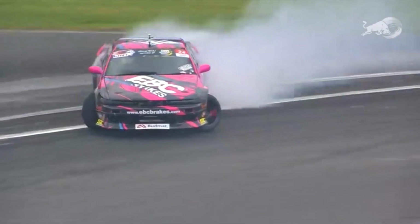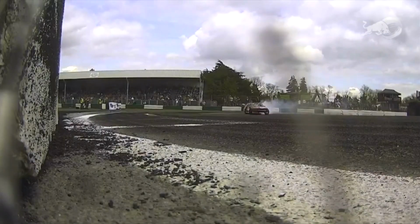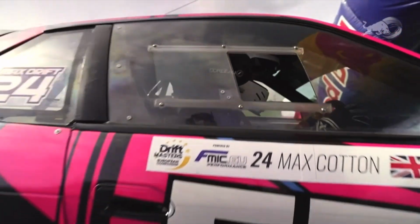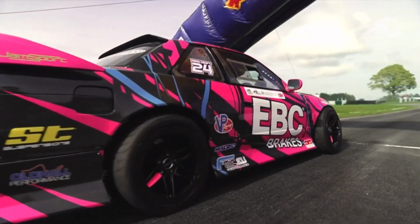So there we go, score on the board for Max Cotton. It will be a 70 for his first qualifying run. So a nice, solid score for his first run out. Can Max Cotton get up into the mix? He's struggling a little bit, the youngster from the UK. He's got a new engine set up. His dad is here saying we're just really chasing our tail all week to try and even make the event.